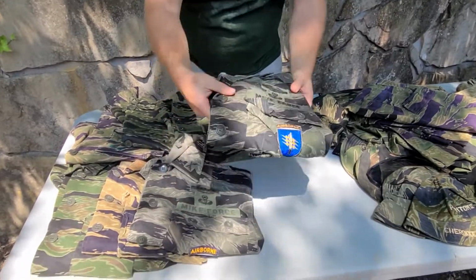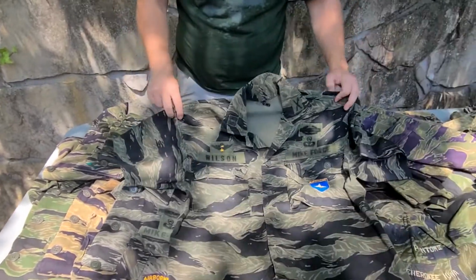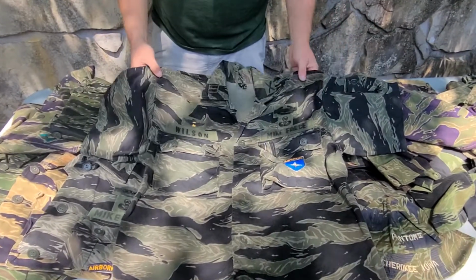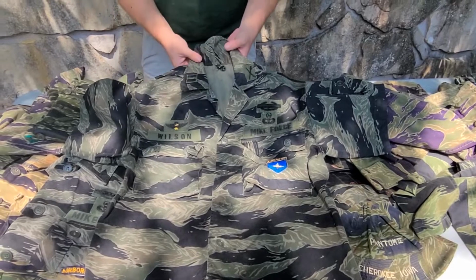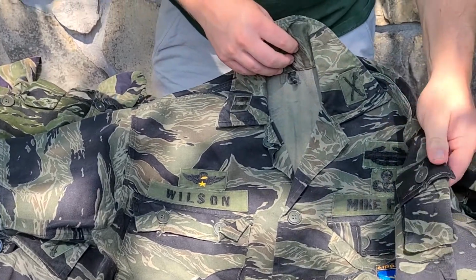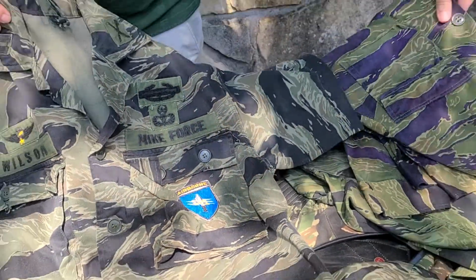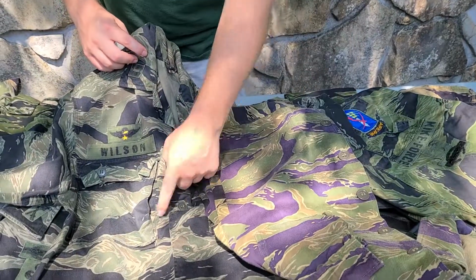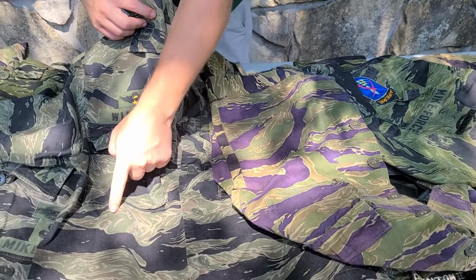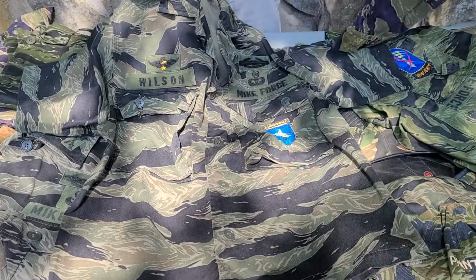This next one here is another one from that same Mike Force officer, but we see that this one, he did quite a bit of alterations to it. You see that he cut it to short sleeves, he added this little pocket up here, but we can see it's very different compared to this previous one. We don't see the purples, and the colors are very different, even though they're both tiger stripe.